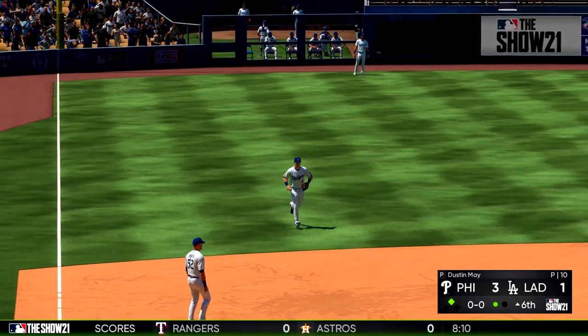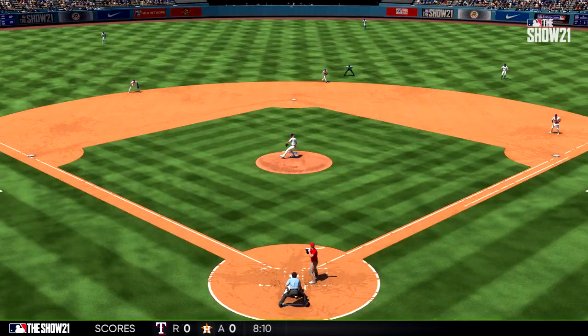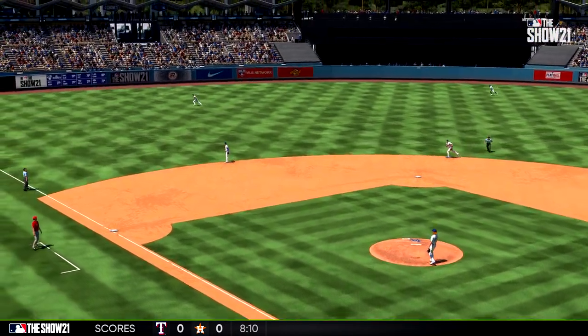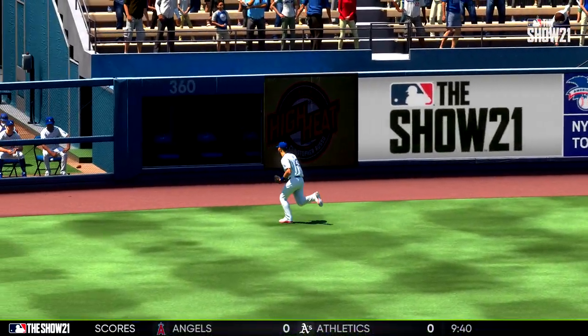Well, he was definitely struggling coming into this one, but I think we could say that cold streak is officially over. That's his second hit of the game, and it goes for extra bases. We'll see now if this game proves to be a huge turning point for him.